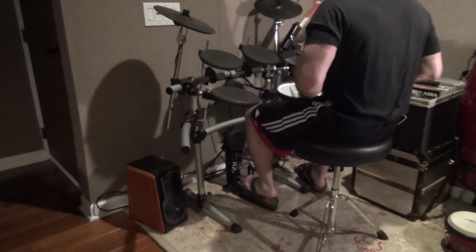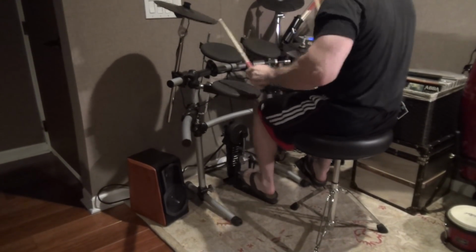So now the last scenario I wanted to talk about was when I brought these in, put them on the floor, and played them with my Roland TD6, whatever the model number is, the Roland drum kit that I have. And I just went to town on them.